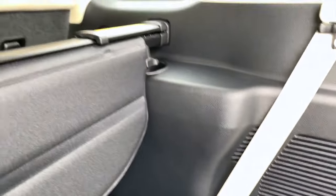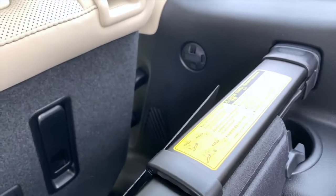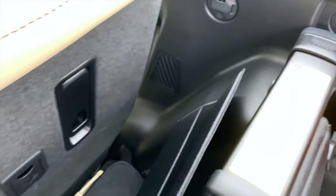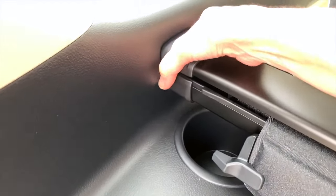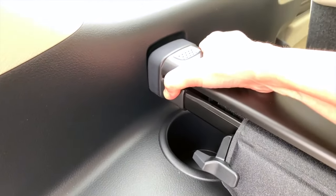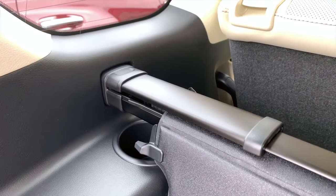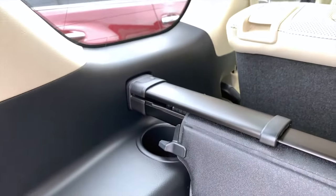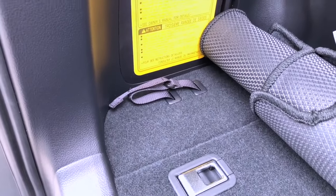However, if you're like me, not so tall, you have to climb in. So climb in, pull toward you, and then it will come away. Make sure you're aware that these are spring loaded. So when you pull, it comes toward you, but when you let go, it goes right back. You want to be careful when you're removing your tonneau cover so that you don't scratch the inner surface of your GX.